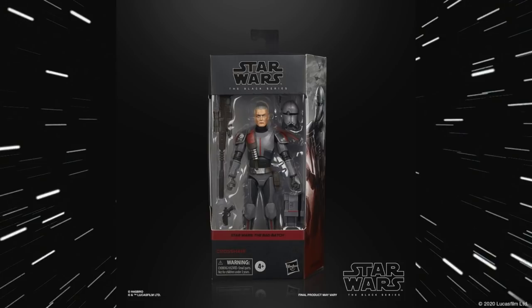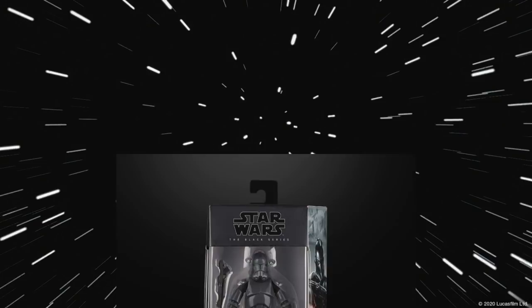It's kind of a different take on the clones. I think, was it 1 episode they were in or something along those lines? Or maybe they're in a couple, I don't even remember. But when I saw them on the show, I knew they were going to make these figures.